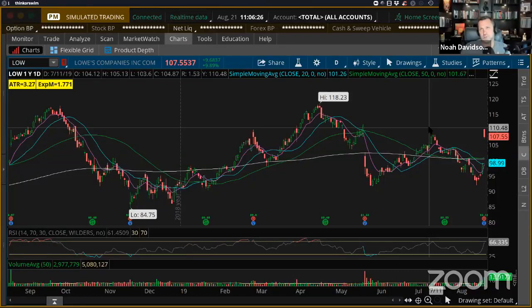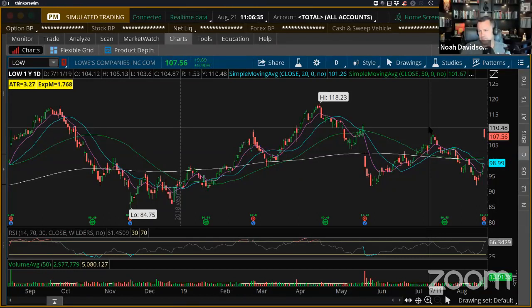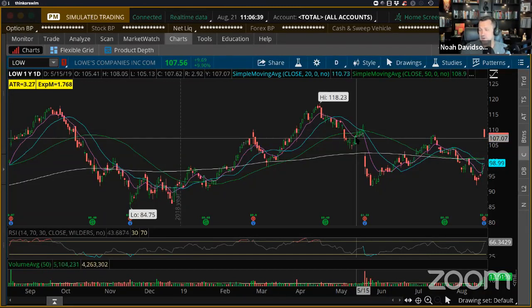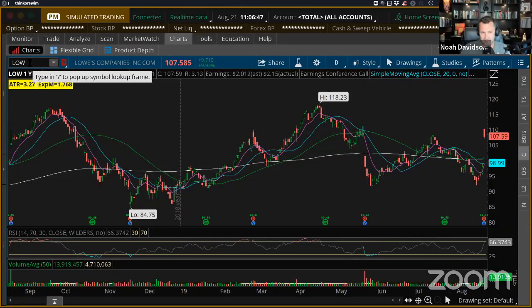Didn't Home Depot actually lower their guidance? I don't remember. Did Home Depot lower their guidance? They gapped up. They beat earnings, and I think they lowered their guidance a little bit. But overall, those might be signs of strength in the economy. Those types of retailers. But then I watched the rest of the retail sector and got zero confidence in the rest of the retail sector.